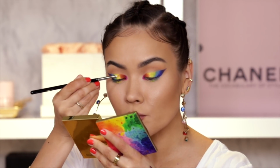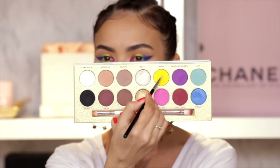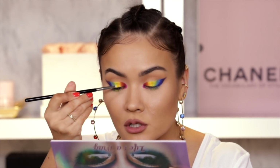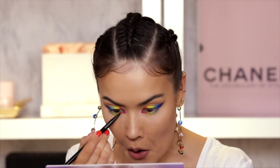Still not really looking perfect because that liner wasn't perfect, but hang on, give me a chance. You know what? This right here is one of the best yellows in the game, so why am I ignoring it? All right, so you guys get the drift. I'm just gonna continue applying these shades and kind of just go from the yellow all the way to the violet. Not forgetting to apply it to my lower lash line, of course.